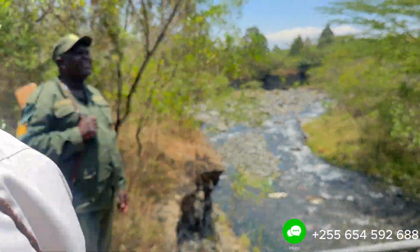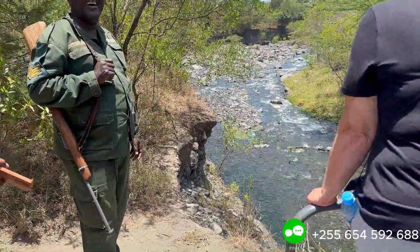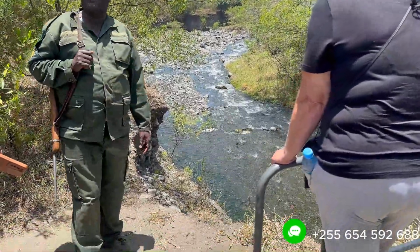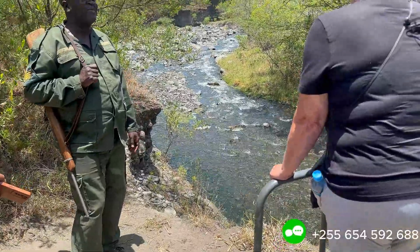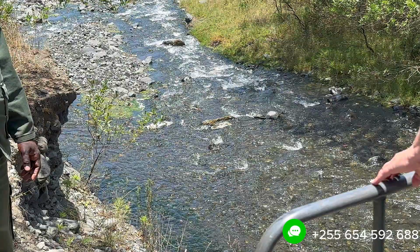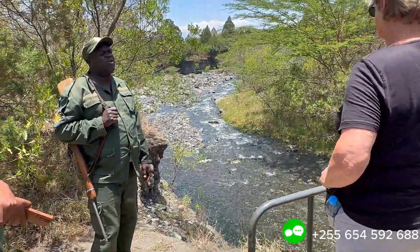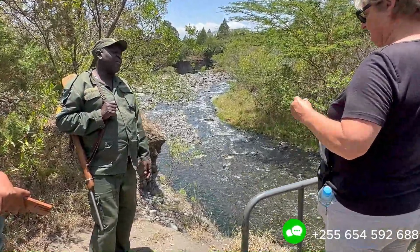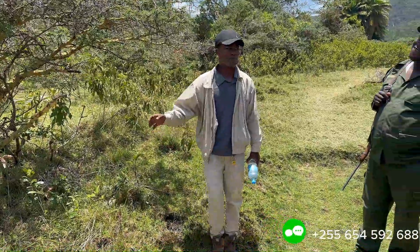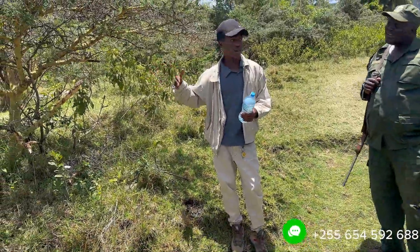Friend of mine, if we want to swim, it's okay here. Okay. We have got a certain river here. The name of the river is known as Gare Nanyuki River. That name comes from the Maasai, because the Maasai were the first people to live in this place before it was announced as a national park. So the reason is that we say these fishes are riverine species. They usually go around the water.